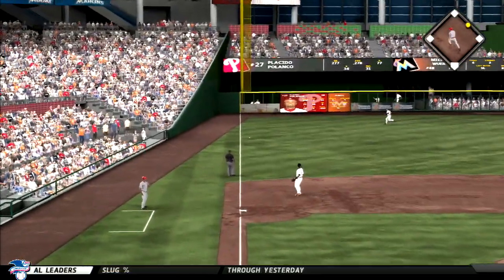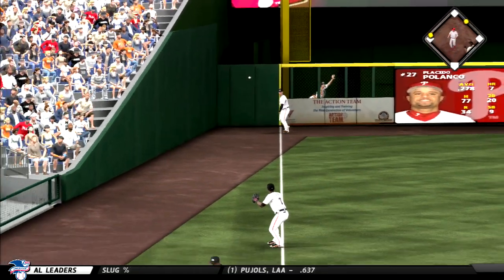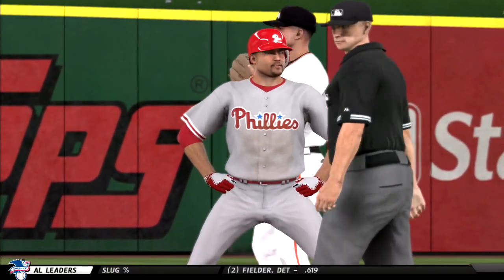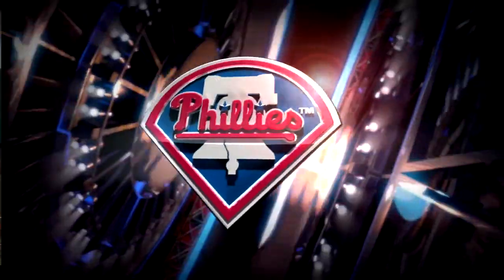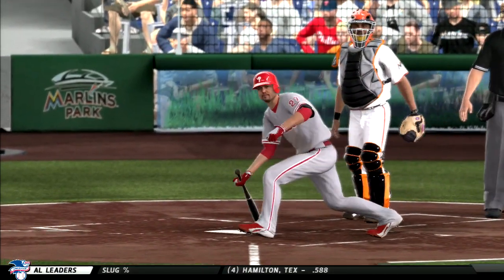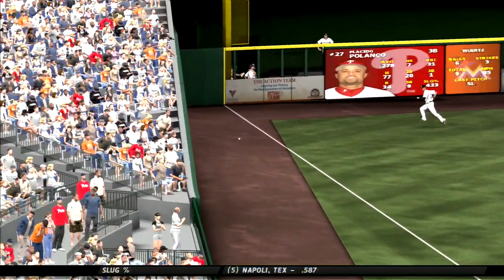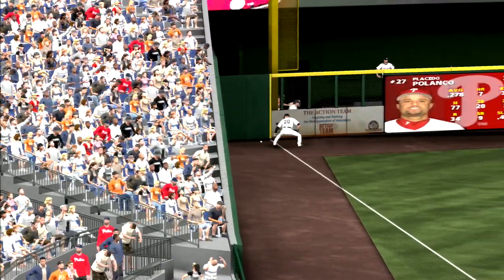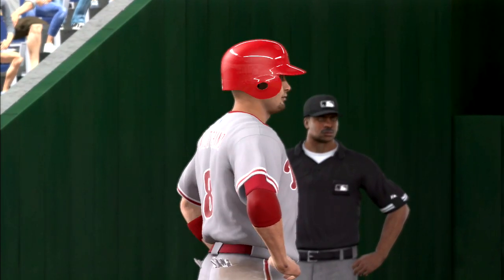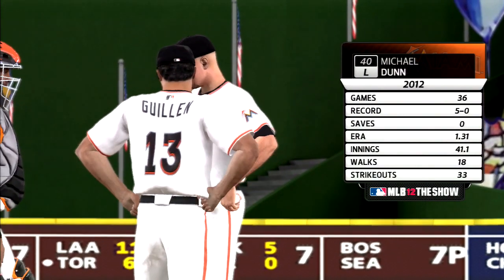Now a ball hit sharply toward third. Oh, and this is past him down the line. A fair ball. Well, with a possible tying run on first, you'd think he'd be able to score on a double, but instead they decide to play it safe and hold him at third. We'll see how that pans out. Mike Dunn is going to have his work cut out for him here.